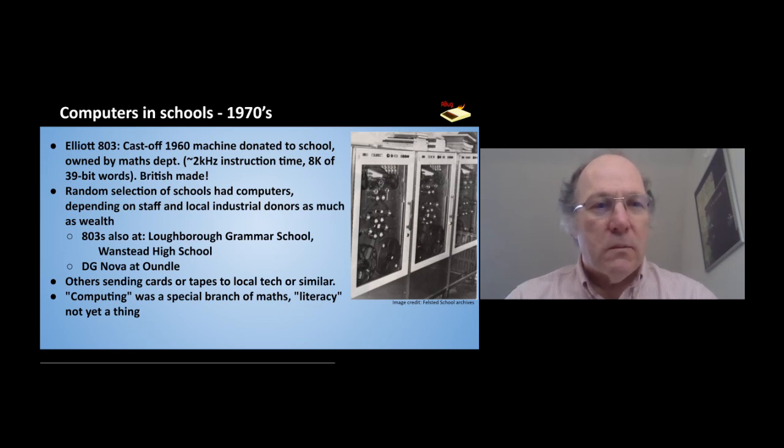It was a machine with 8K of 32-bit words and a 2 kilohertz instruction time. I could spend all day talking about that machine, but it's off topic for today. And it was British made. We'll come back to that in a minute. So I was fairly lucky to be at a school with a computer. It was a bit random whether schools had computers or not. It was not a matter of being a wealthy school or as such, it was whether there was somebody who wanted it and whether there was somebody local who donated it to you.